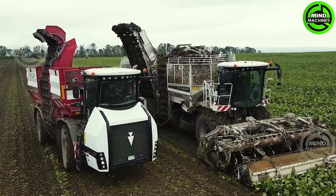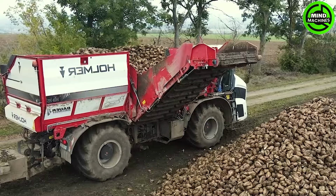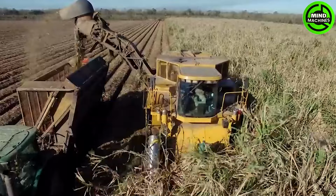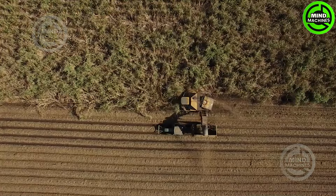Fascinating! This sugar beet harvester not only excels in efficiency, but also boasts a uniquely designed mobility, effortlessly navigating all terrains. The sugarcane harvester is a marvel of efficiency, effortlessly reaping the fields with precision and speed, revolutionizing agricultural productivity.